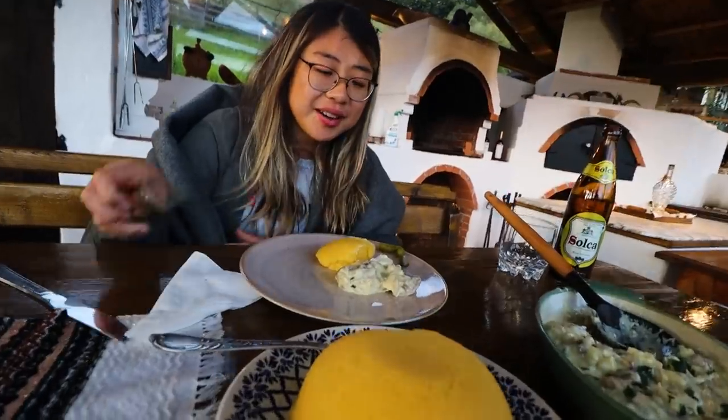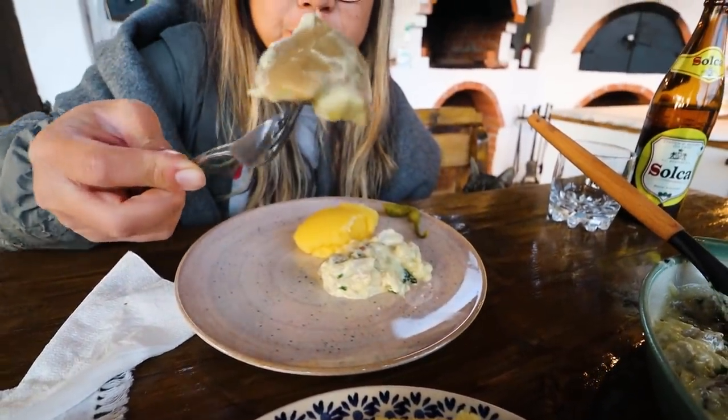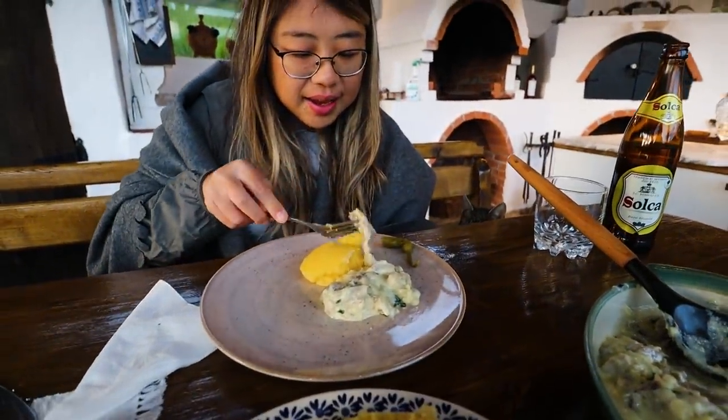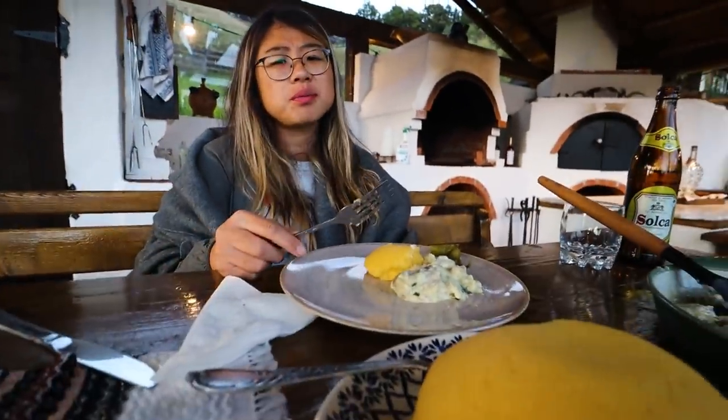Let me just try it. Take one bite quick. Look at this, a big piece of mushroom, with a little bit of mamaliga. Whoa. Food's so good, it makes you dance. Seriously. All right, guys. Amazing.